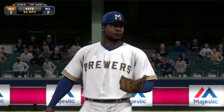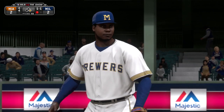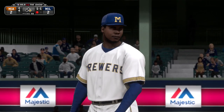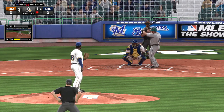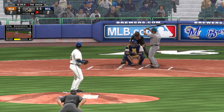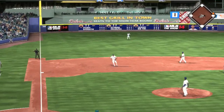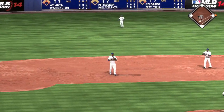Fastball got him to swing through it. It's 1-1. Straight paint at 94 miles an hour. Not a lot of movement there, but it's right on a dime. Here's the 1-1 pitch. Swing and a rocket to third, but gloved by the third baseman for the out.